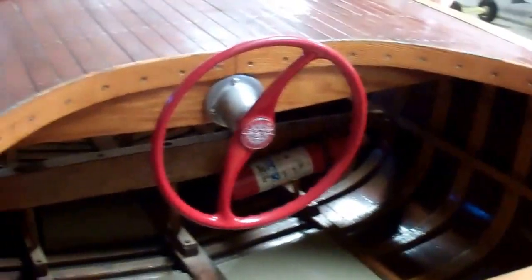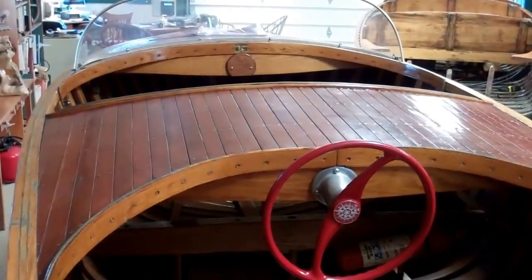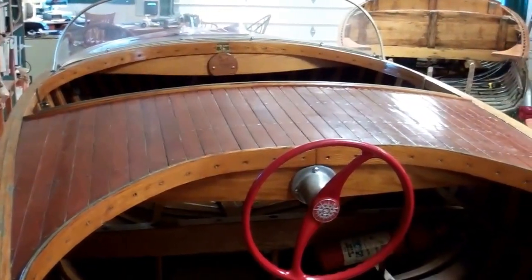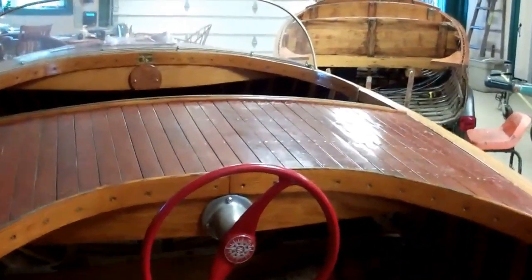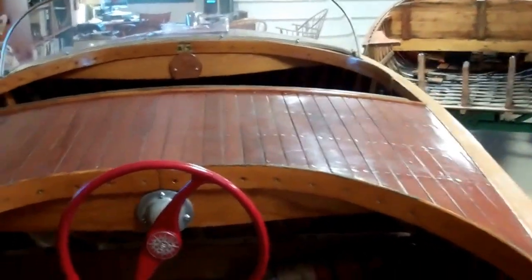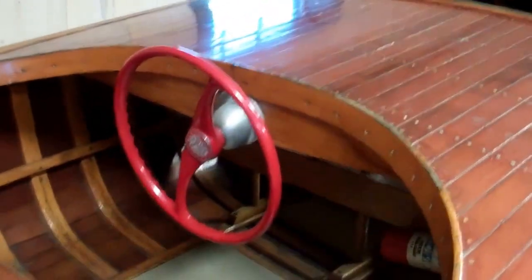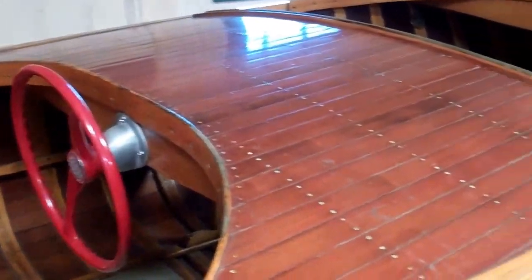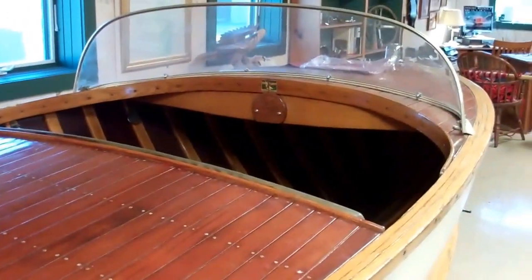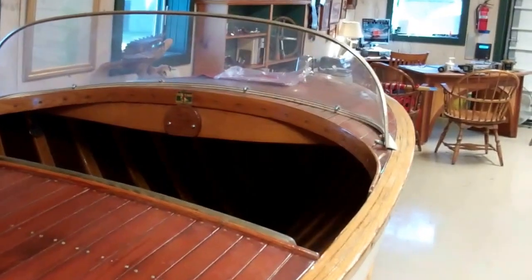The Commander is interesting not only because she's a 13-foot double cockpit, twin cockpit runabout, but Penn Yan set her up to be driven from either the aft cockpit as she is configured now, or where we will most likely put her in the forward cockpit. She's a center steer.